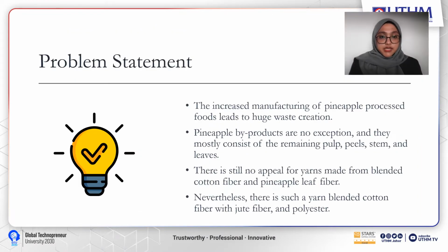Next is problem statement. The first one is the increased manufacturing of pineapple processed food leads to huge waste creation. Pineapple byproducts are no exception, and they mostly consist of the remaining pulp, peel, stem, and leaf. Next, there is no appeal for yarn made from blended cotton fiber and pineapple leaf fiber. Nevertheless, there is such a yarn blended cotton fiber with jute and polyester.